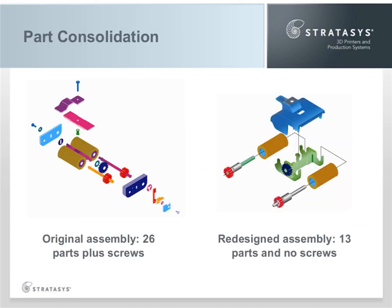Consolidate your components. Because complexity is not a problem in DDM, designers can readily combine parts. This can eliminate assembly labor. I like to remind people that reducing shipping costs are not the only reason we see some assembly required on the products we purchase. Anybody that's assembled something at Christmas knows that story.